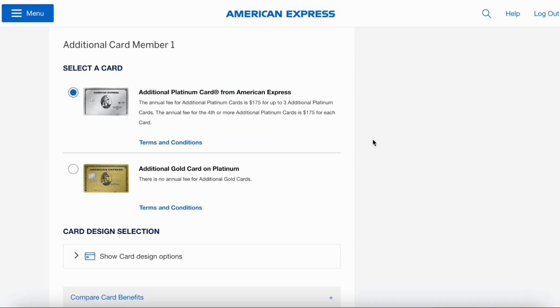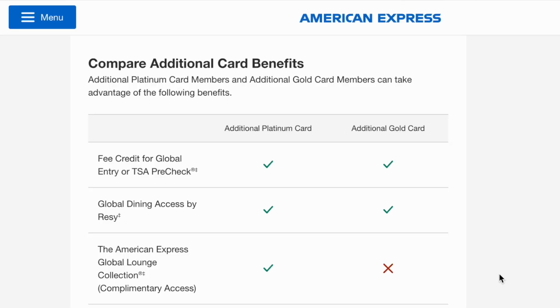For additional card member number 1, we are going to decide if we want a Platinum card or a Gold card. Like I said previously, the Platinum card will be $175 every year and the Gold card will be $0 every year. Before we make the final decision, we need to go in and see the benefits of the Platinum card and the benefits of the Gold card. Here's what each of these 2 cards will get.